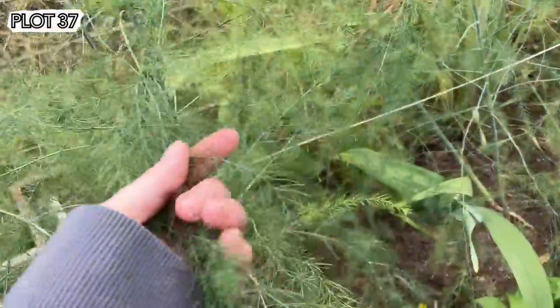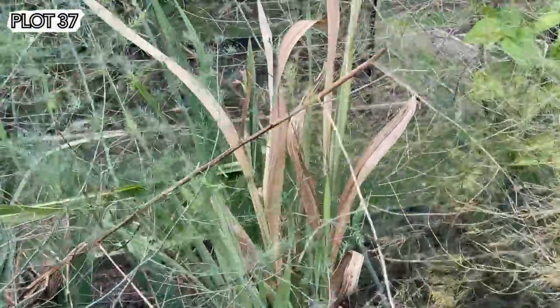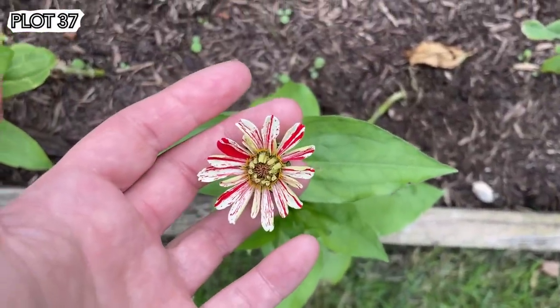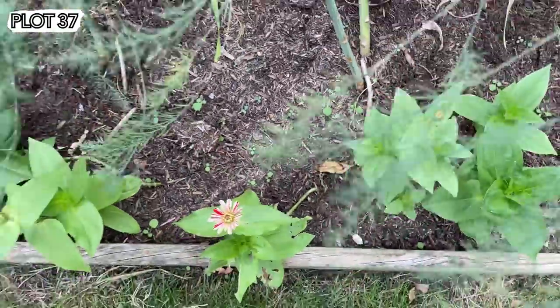The young asparagus bed is actually faring a lot better than the old asparagus bed. These still look pretty lush. We have got some gladioli hiding in there, and also, a bit late, the zinnias have started flowering. I mean, they should have been flowering for so long by now, but you know, it's one of those years.